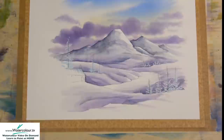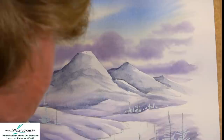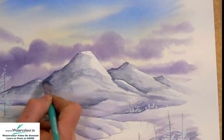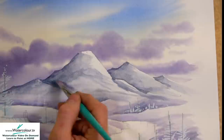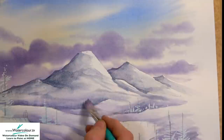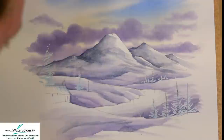Like for the main mountain area, you could look at areas like this and say, I want to bring in another shadow running parallel to that first one. So it almost creates an edge, a separation in that area, smooth it in. Great. Keep your brush moving around. Just keep dancing around the paper. Not in a weird sort of ritual way, obviously.